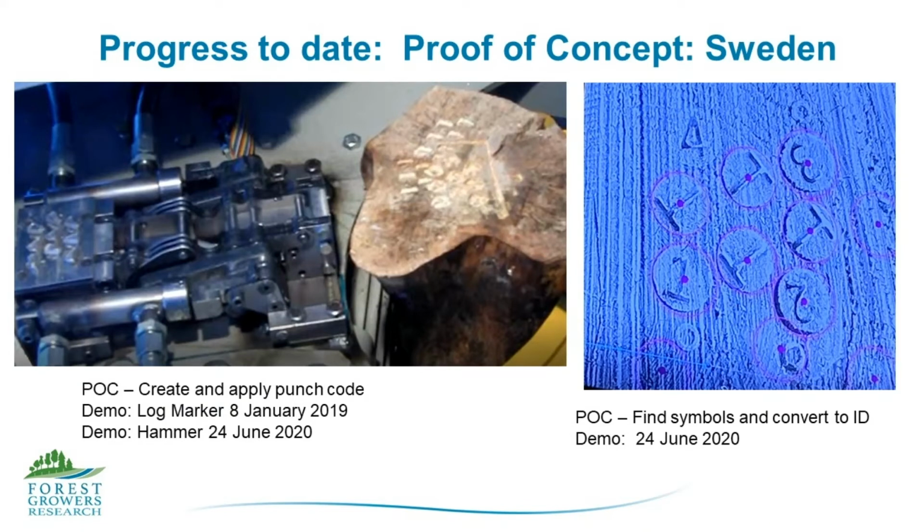2 sets of testing have shown that a code can be generated, passed to mechanical equipment, and applied to a log end. One of the demonstrations was with technology that could be fitted to a harvesting machine. The other was with a simple but automated hammer. Another proof of concept test showed that computer vision could be used to find the punch code symbols on a log end and convert them to an ID code. This test completed the tag generation, tag application, and tag reading circle.